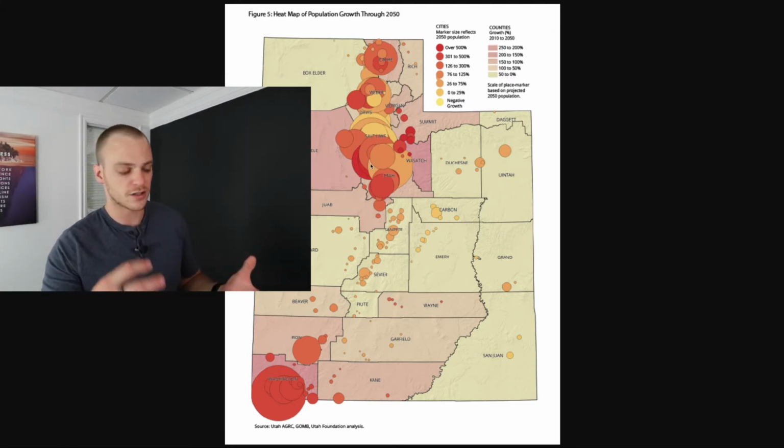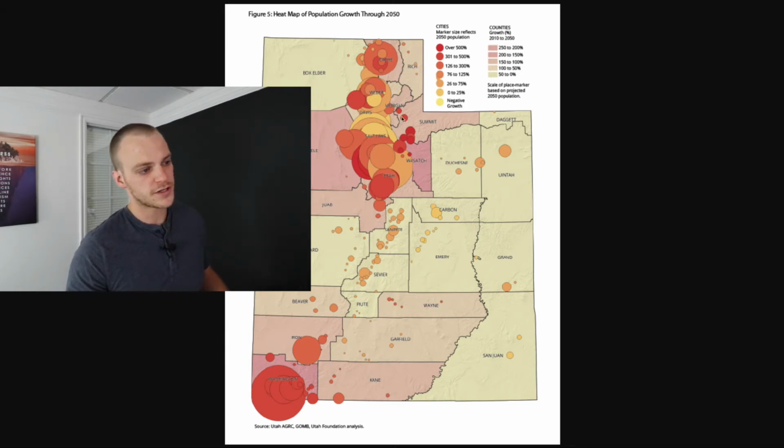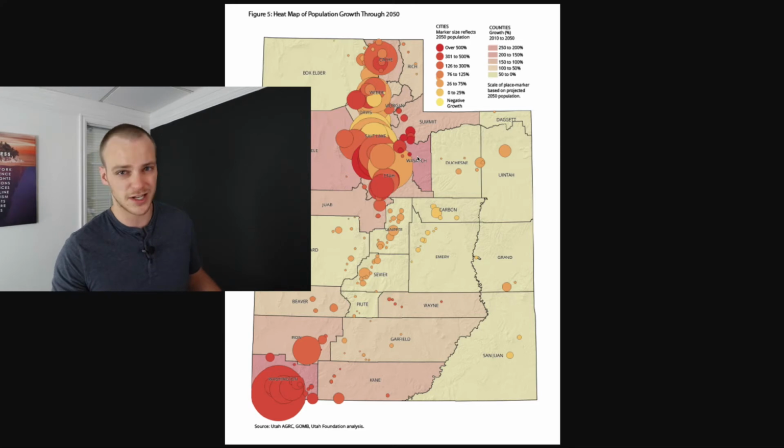And the reason for this is because land is still super cheap out there. There's a ton of land to go around, and you've got easy access into Salt Lake. You've got easy access into Utah County. There's so much land out there that it's going to be developable for many years to come. So that's where most of the growth is happening. You'll see here that these areas in the eastern side, Summit and Wasatch counties, like I said, Park City, Heber, areas like that, they are still darker circles.